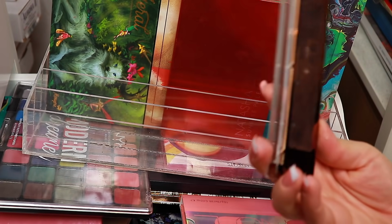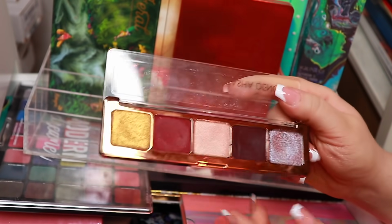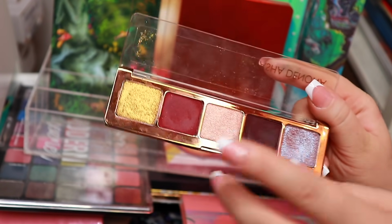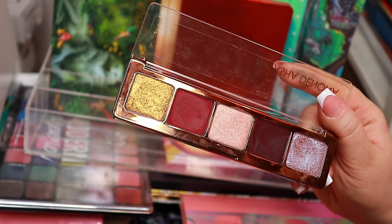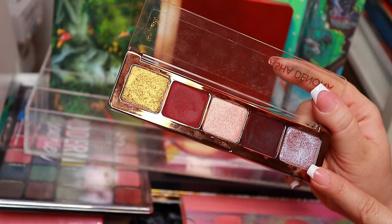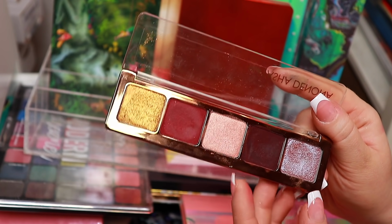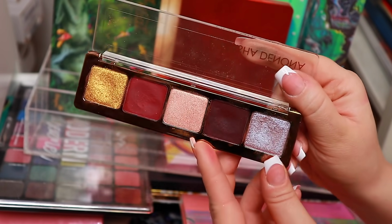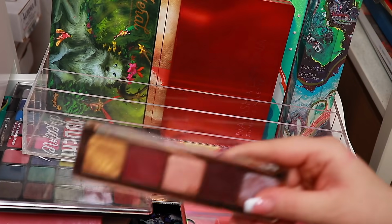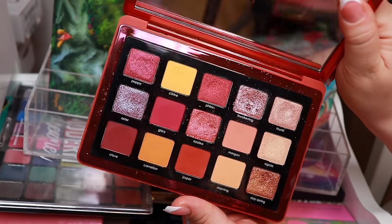We have the Natasha Denona cranberry palette, and here we have some of the gold palettes. I did swap some of the shades, so this one is from the gold palette, and I took that shade and that shade from the coral palette. These were in the cranberry palette, and I popped out two shades that were in the gold palette that I didn't like, and I got rid of that palette. But this is a keep. Natasha Denona Sunrise palette is also a keep.